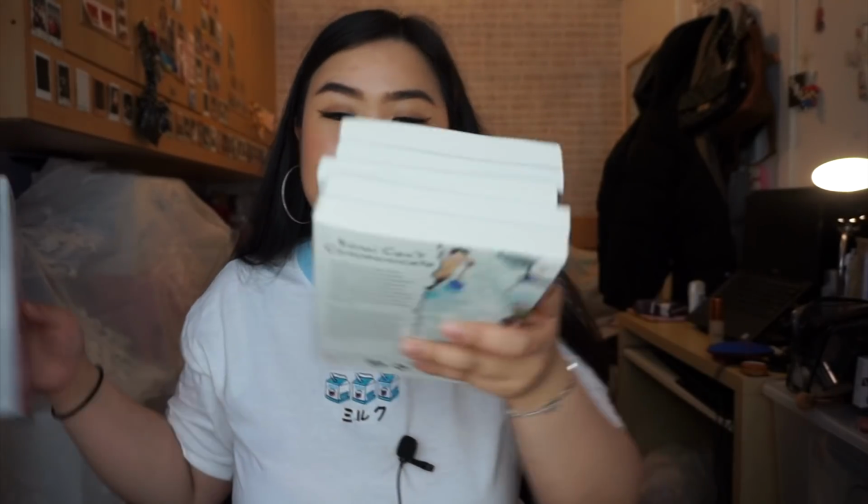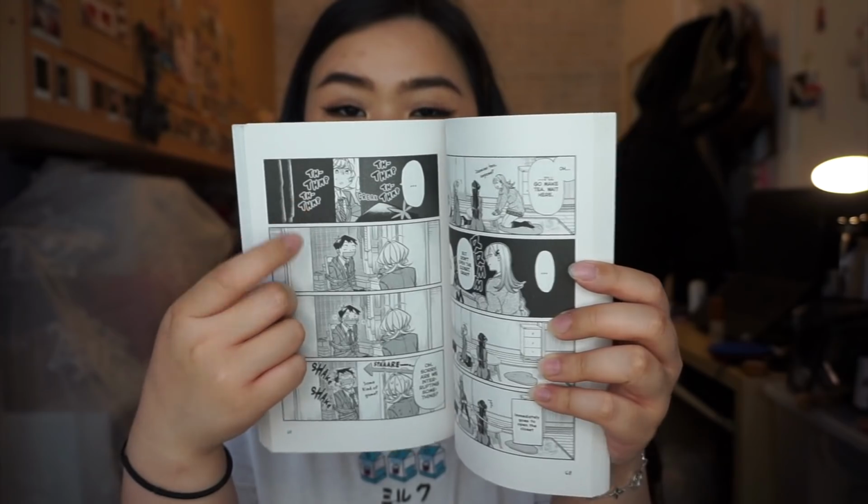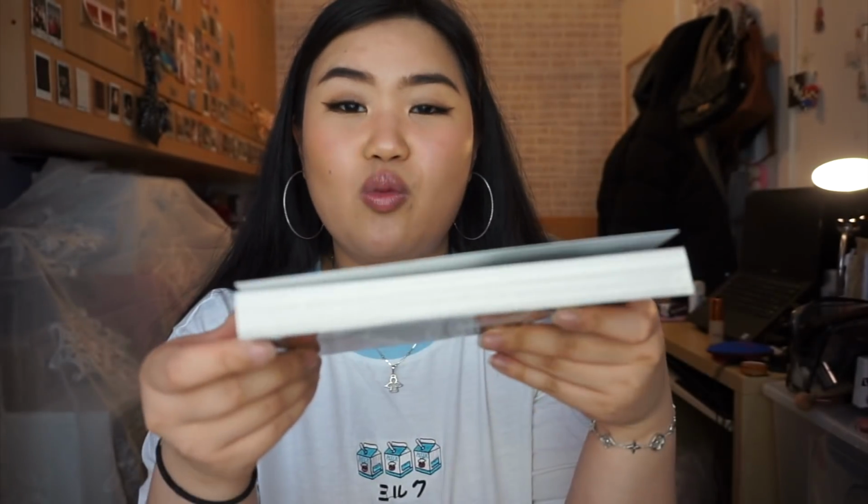But yeah, what I love about Komi Can't Communicate is look at how white the volumes are. Normally when you see a manga, they tend to have these lines. But it's because, like I said in my previous videos, the layout of Komi Can't Communicate is like a comic style, so it has, yeah, these are what the panels look like. If you guys can see, it's like this, so that's why there's no lines at the top, so it looks basically white like a typical normal book. But yeah, so let me just show you guys the covers.